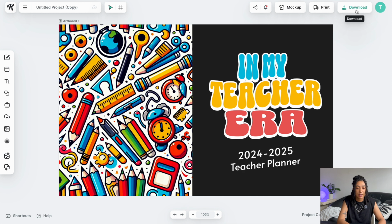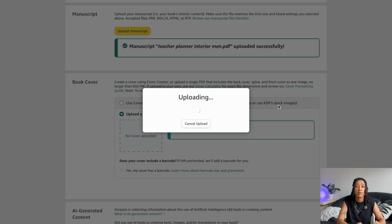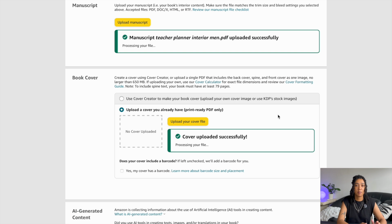I'm going to select download again, but this time I'm going to change it from a PNG to a PDF, and I'm going to change the DPI to 300 once again, and then I'm going to select download. Okay, so now the correct cover file for my planner is uploading. That actually only took a few seconds, so now my cover is uploaded successfully, and it says that my file is still processing, so while that's processing, I'm going to fill out the rest of the things that I need to fill out for this book.